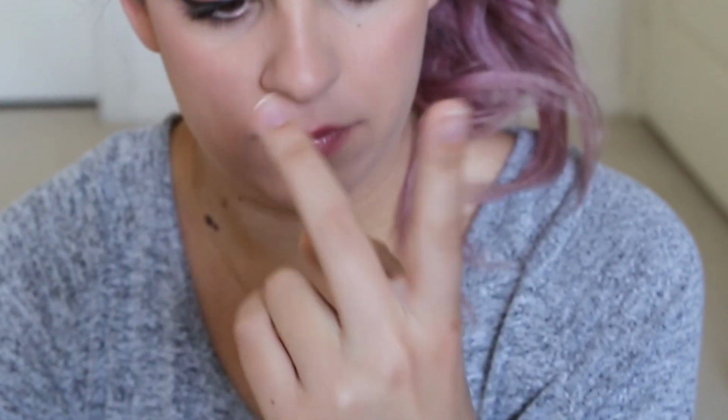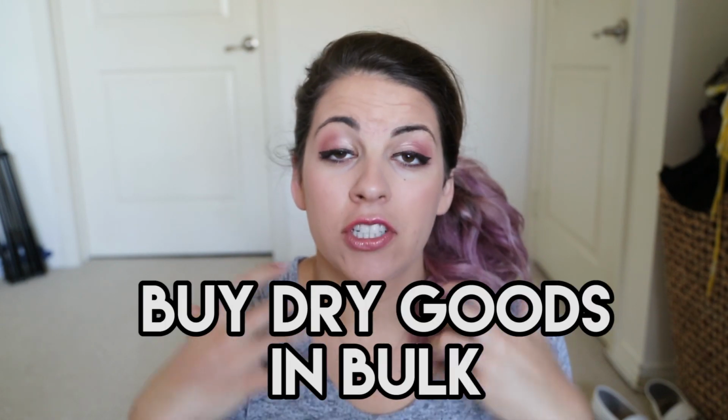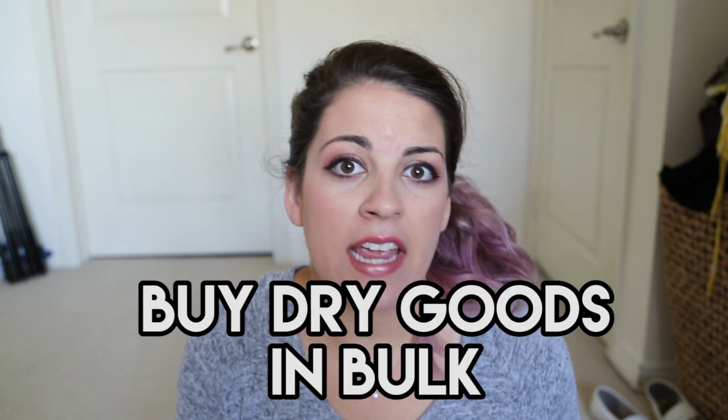Number two, buy all of your dry goods and grains and quinoa and rice in bulk because they're going to be cheaper per ounce ultimately. I know that when I go to Costco, I'm like, do I really want to pay $25 for a bag of rice? But this rice will literally last you a year, and you never have to go back and buy those things.